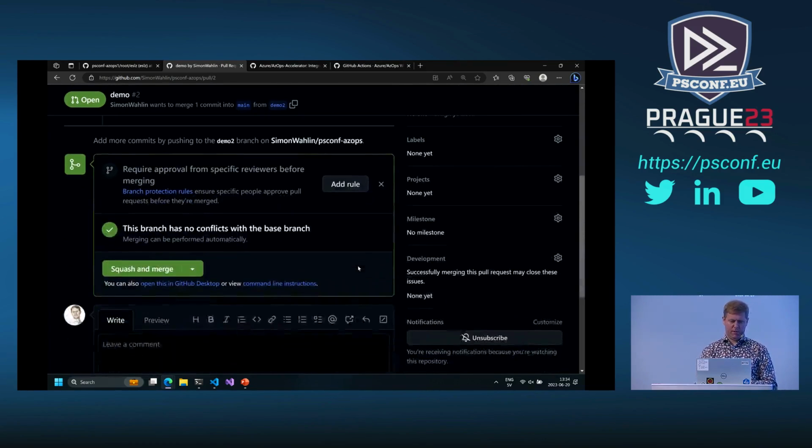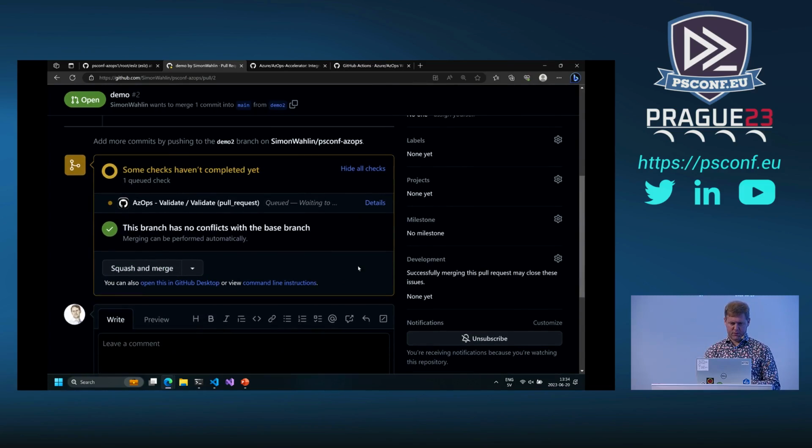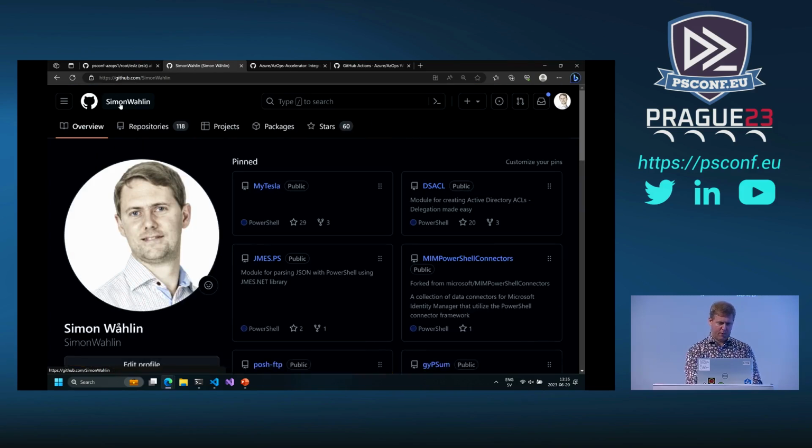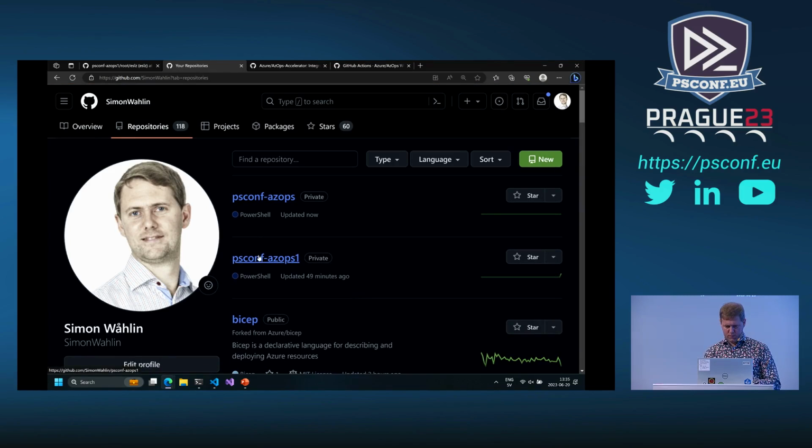What will happen here is that this should trigger the validate pipeline. So we have a GitHub action here that is called validate. It will do a deploy with the what if flag, and it will run for a while. I have a repo I did just the other day that can save some time.